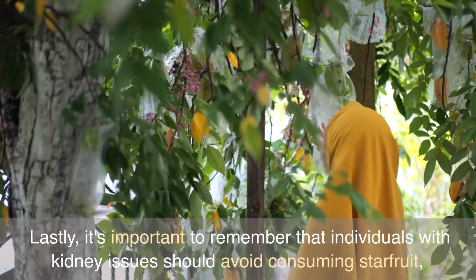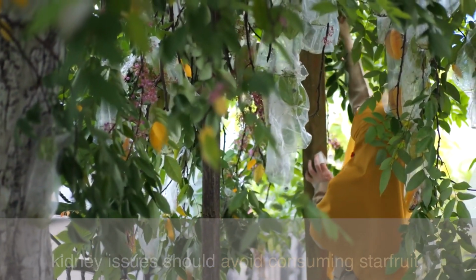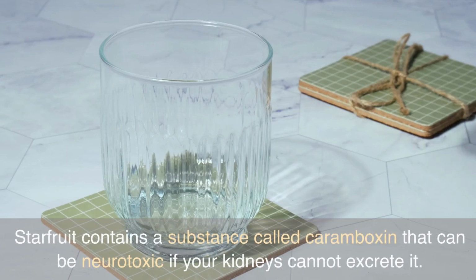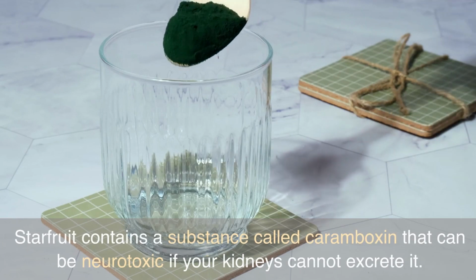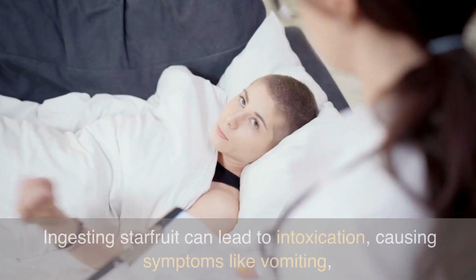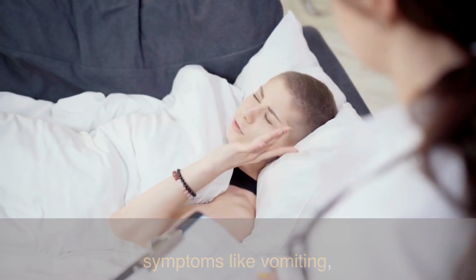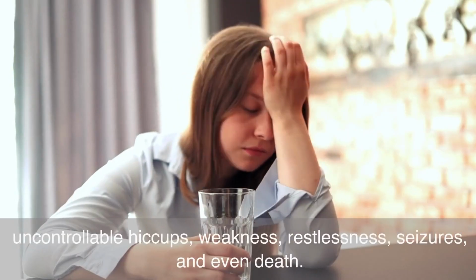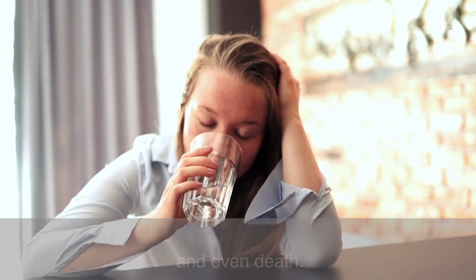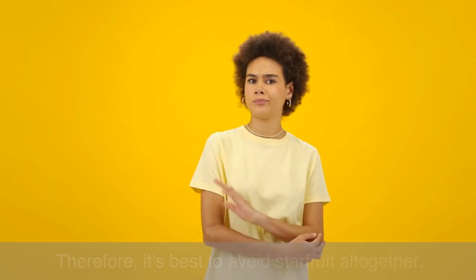It's important to remember that individuals with kidney issues should avoid consuming star fruit, whether in juice or fruit form. Star fruit contains a substance called caramboxin that can be neurotoxic if your kidneys cannot excrete it. Ingesting star fruit can lead to intoxication, causing symptoms like vomiting, uncontrollable hiccups, weakness, restlessness, seizures, and even death. Therefore, it's best to avoid star fruit altogether.